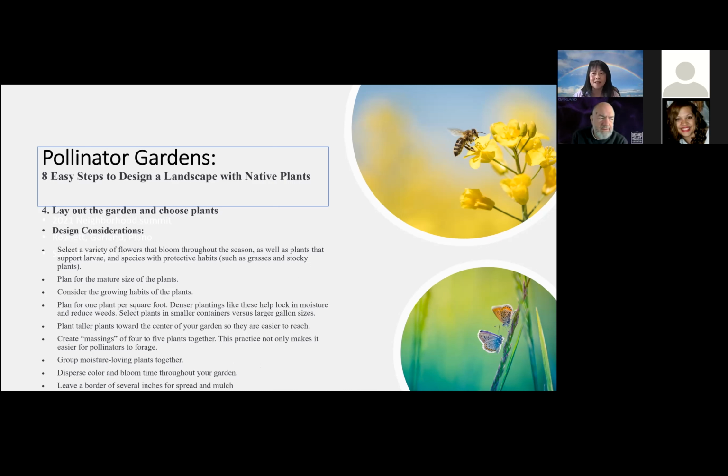Number 4, lay out the garden. Choose a design. There are lots of designs on the internet, so you can Google them and choose one that you like. But if you're a beginner, you can always go to Rooted In. For $99, they can sell you a pollinator kit. Or go to Texas Discovery Garden during their plant sale in April. They have a starter kit.